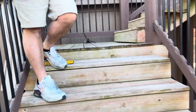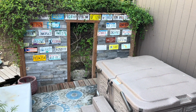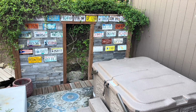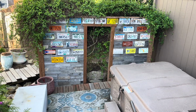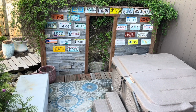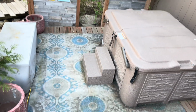Yeah. I like the hot tub and the privacy fence. Yeah, so that's our inspiration wall. So whatever state, country, island we go to, we always try to get a tag. I love that. There's a lot more. I'm gonna have to refurbish that. And then currently I'm working on the planters. Like I said, we're getting ready to remove that rug and add something with red in it.